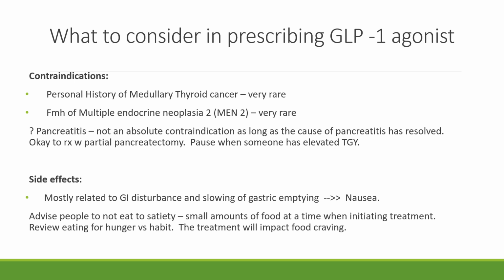The cardiovascular benefits are thought to be the same on tirzepatide, but those studies aren't quite out yet and not expected to be out until 2024. So the practical issues of prescribing a GLP-1 agonist, first of all, you have to rule out that they don't have a history of medullary thyroid cancer. It's very rare, but I need to ask for that. Or a family medical history of multiple endocrine neoplasia 2, also very rare.